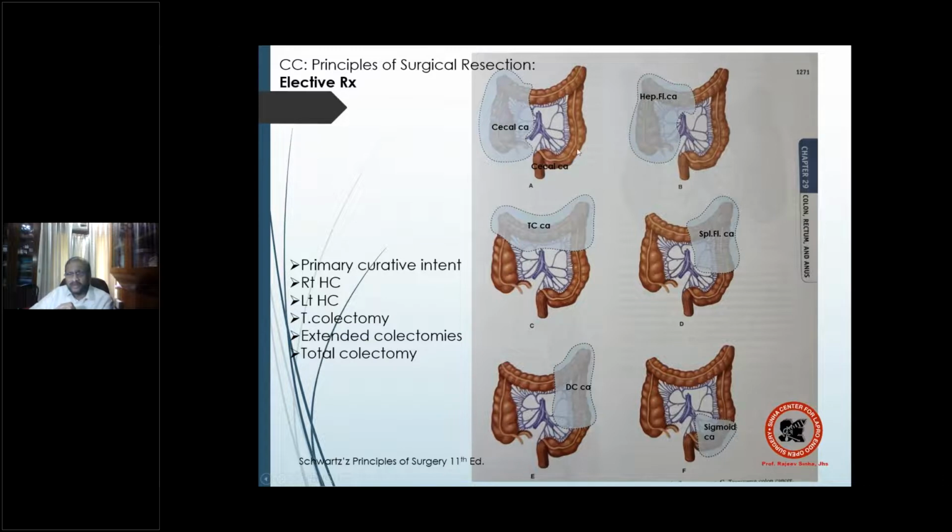You have to remove this part, which remains the same. You have to go more toward the left side, right? That means more of the transverse colon, splenic flexure, descending colon, and sigmoid colon. So the parts have been shown in the diagram. What is to be removed? You can find them even in Schwartz's Principles of Surgery, 11th edition. The page number is given out. You can find them there.